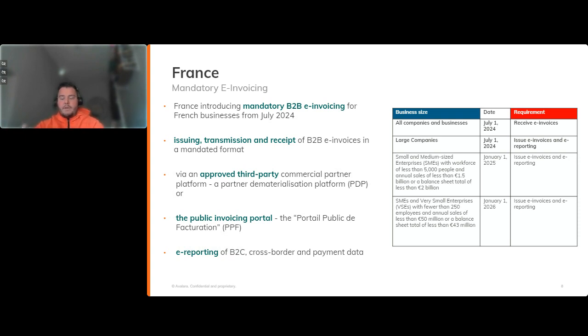Now, within France, unlike most other countries that implement e-invoicing, France is actually going to have multiple different formats that they're going to implement. We've got one called UBL, we've got C2, and then there's Factur-X, which is that hybrid model.